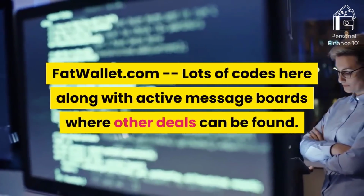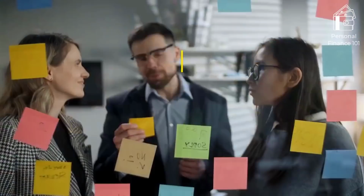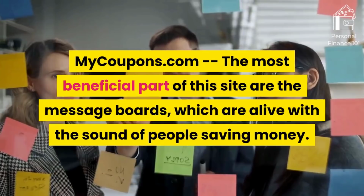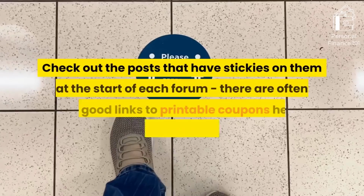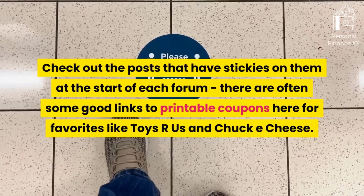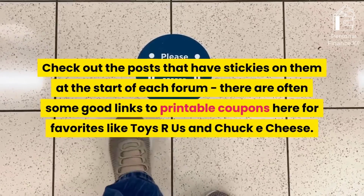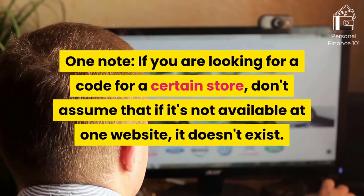FatWallet.com. Lots of codes here along with active message boards where other deals can be found. MyCoupons.com. The most beneficial part of this site are the message boards, which are alive with the sound of people saving money. Check out the posts that have stickies on them at the start of each forum. There are often some good links to printable coupons here for favorites like Toys R Us and Chuck E. Cheese.